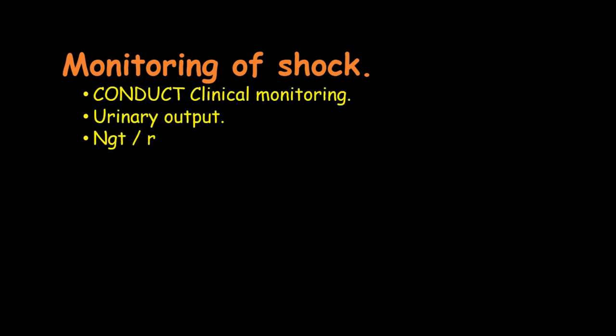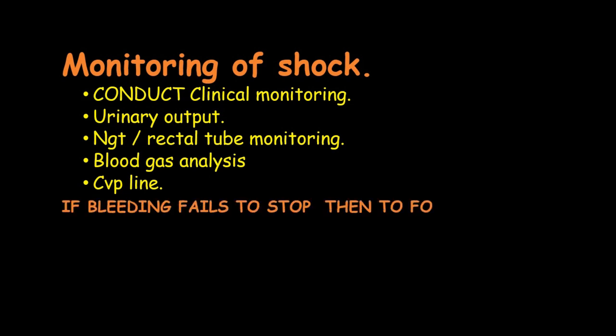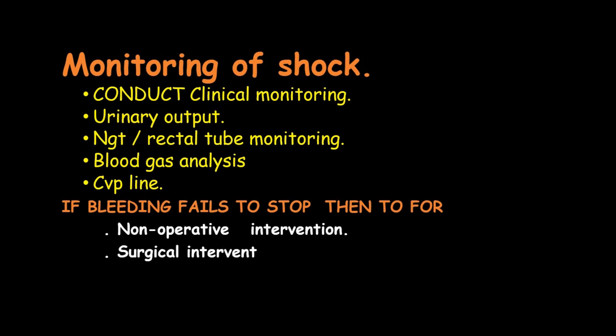Then you have to monitor shock in these patients, whereby you conduct clinical monitoring, urinary output, nasogastric tube or rectal tube monitoring, blood gas analysis, and a central venous pressure line to monitor the central venous pressure in case of hypotension. And if bleeding fails to stop, then you go for non-operative interventions using an endoscopic or surgical intervention to treat the cause of the bleeding.